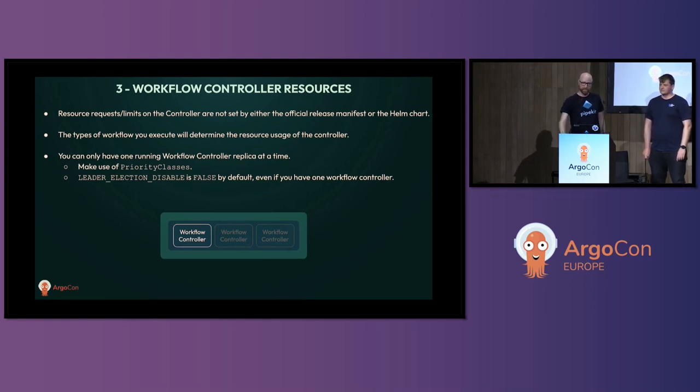Unfortunately, I can't stand here and give you a magic number because everyone's workflows are different, everyone's requirements are different, so you're going to have to do a bit of experimentation to find out what your magic number is. And then possibly slightly controversially, I would suggest not running the controller in HA.